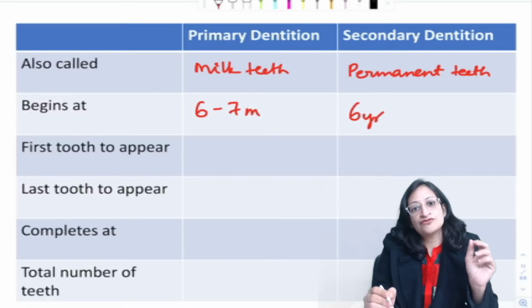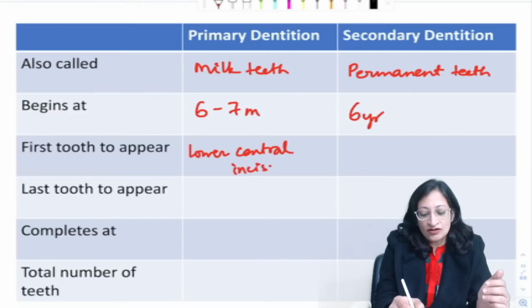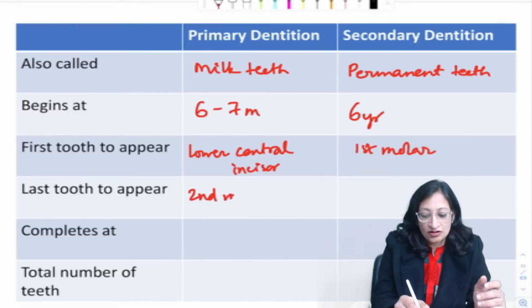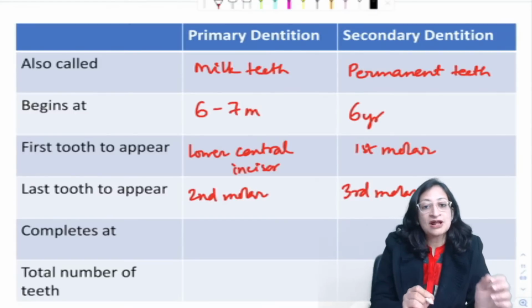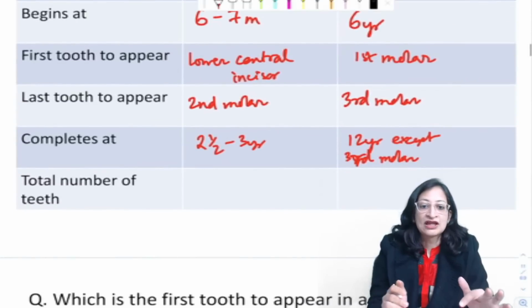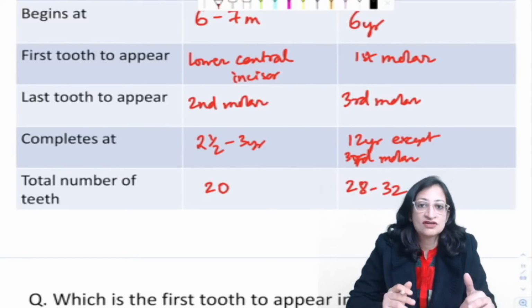The first milk tooth to appear in a child is very important. It is the lower central incisor. The first permanent tooth to appear in a child is the first molar. The last milk tooth to appear in a child is the second molar, while the last permanent tooth to appear is the third molar or the wisdom tooth, which might not appear in some of us also. The primary dentition completes at around 2.5 to 3 years of age, while secondary dentition completes by around 12 years, except of course the third molars. Third molars come anytime between 18 to 25 years of age and may not erupt in some also. The total number of teeth in primary dentition is 20, while in secondary dentition it is 28 to 32, depending on how many third molars have come.